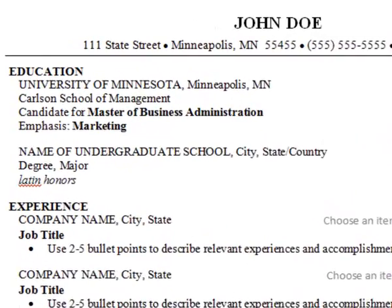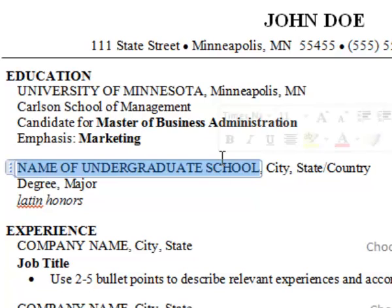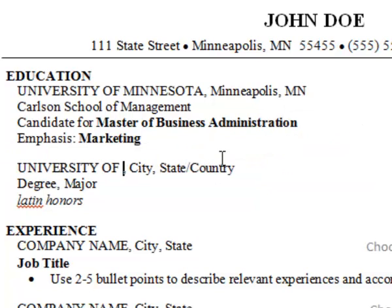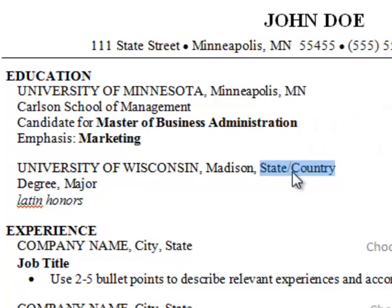In this section, you're also going to include information about your undergraduate education. Be sure to include both the name of the institution as well as the city and the state where the institution was located. Please note, if you received your undergraduate degree from the University of Minnesota, you do not need to repeat University of Minnesota a second time.